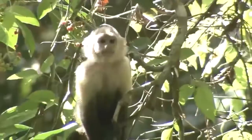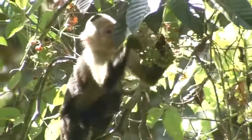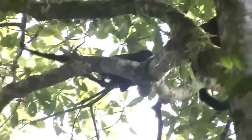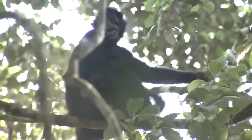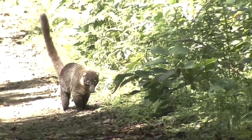The white-headed capuchin is considered to be highly intelligent. Brown spider monkeys are able to use their tails adeptly, just like a hand or a foot. The white-nosed coati, a member of the raccoon family, is also originally from the South American continent.